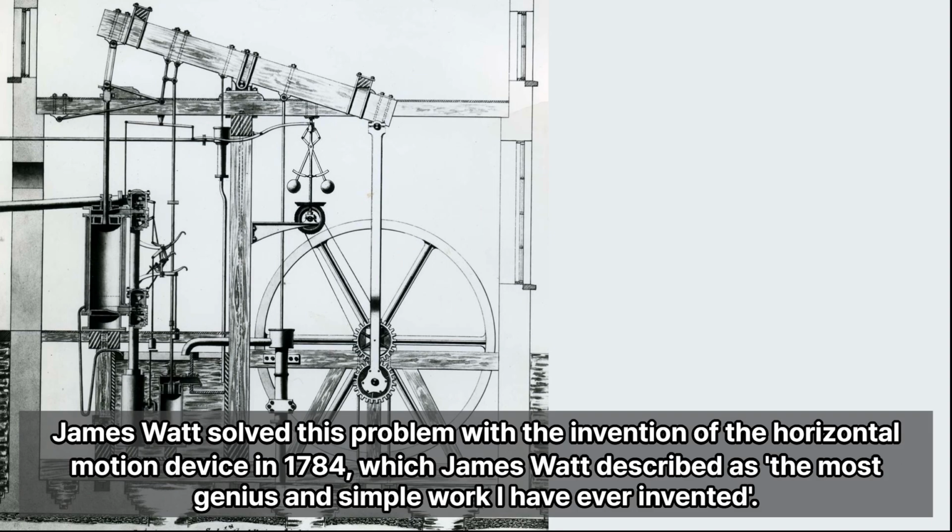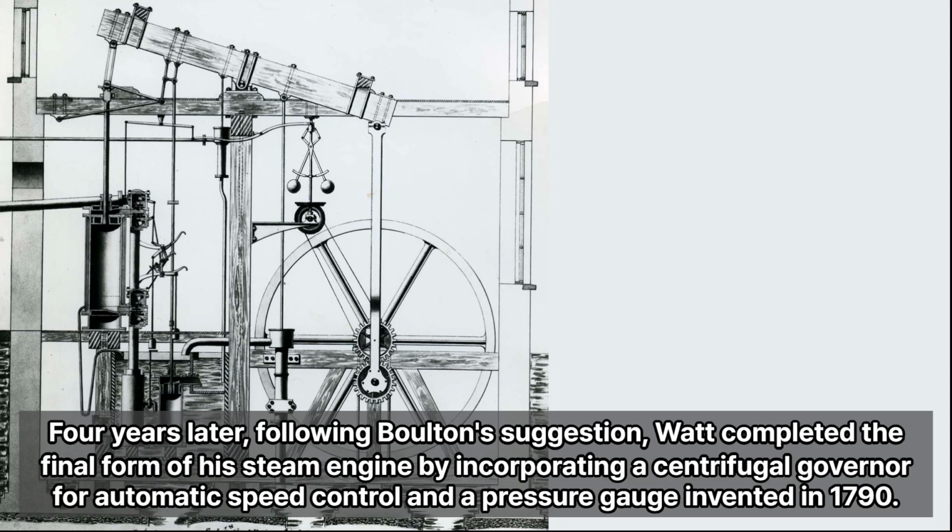However, the double-acting engine needed a new way of firmly connecting the movable beam to the piston. James Watt solved this problem with the invention of the parallel motion device in 1784, which James Watt described as the most genius and simple work I have ever invented. Four years later, following Boulton's suggestion, Watt completed the final form of his steam engine by incorporating a centrifugal governor for automatic speed control and a pressure gauge invented in 1790.